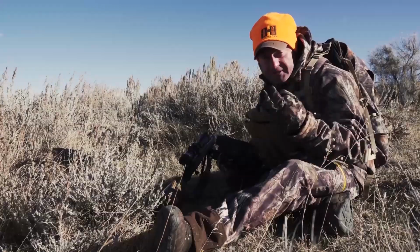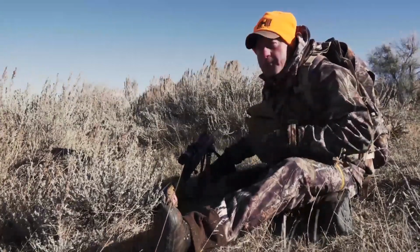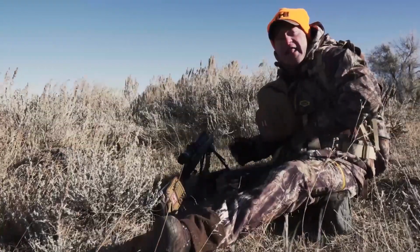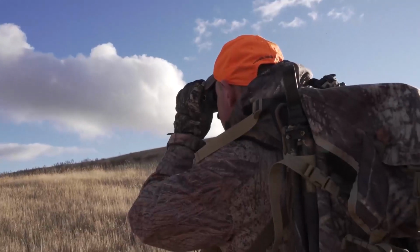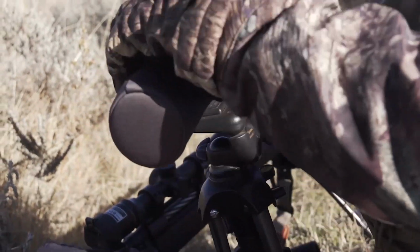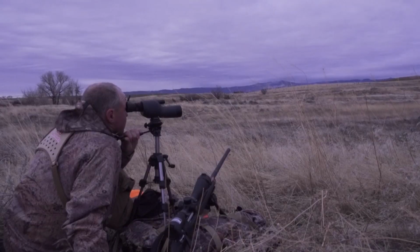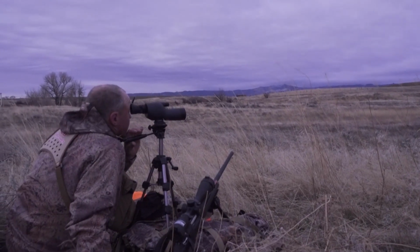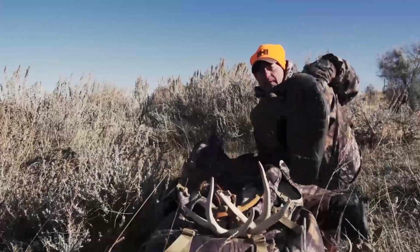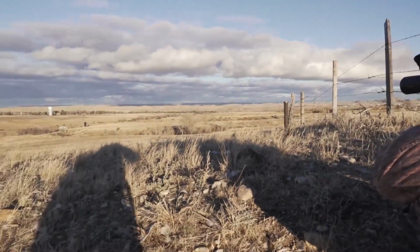Number three, this is the third point you definitely don't want to get wrong, and that is you want to bring the right optics. Now I like a 10 power binocular, and that's what I'm using here. But spend a little money and bring along a spotting scope. The reason you want a spotting scope is to save a little bit of the Vibram on the bottom of your boots and some extra calories. You don't want to wear yourself out.